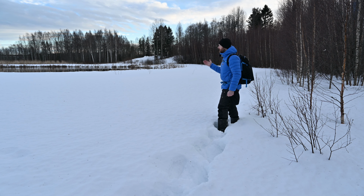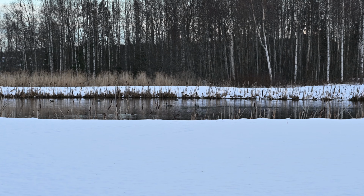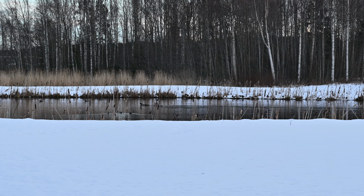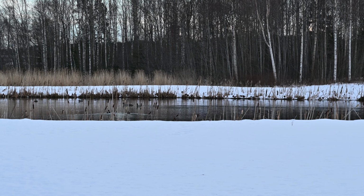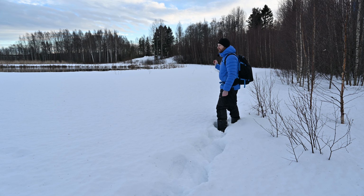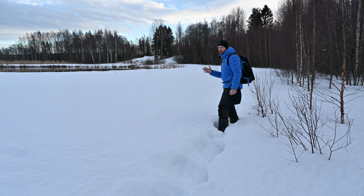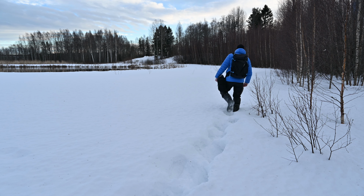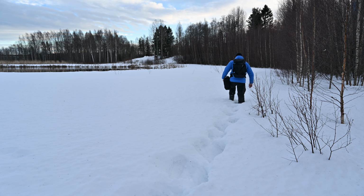It looks promising. Out there in the reeds, there are several pools of water. And I can already see some mallards, some swans. So I'm gonna try and sneak past this little pool close to the trees here to the left. And hopefully I won't scare them. And yeah, maybe I can get some shots of them. Deep snow. Should have brought my snowshoes.